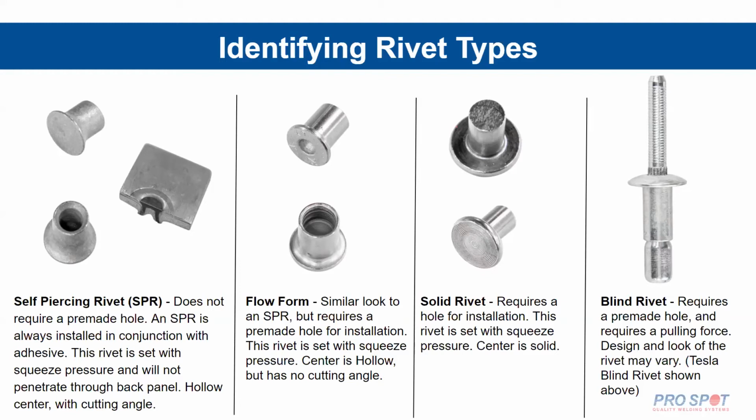Next, we have a solid rivet. Many OEMs use solid rivets, such as Ford and Audi. A solid rivet requires a hole for installation, just like the flow form rivet that we just talked about. This rivet, just like the flow form and the SPR, is also set with squeeze pressure, but the center is solid, unlike the flow form or the self-piercing rivet.